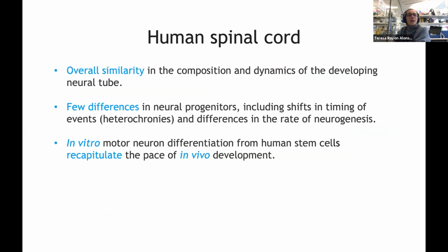So just to finish, what I tried to discuss with you today is the fact that there's an overall similarity in the composition and dynamics of the developing neural tube, that we weren't able to identify that many differences, even though we detected some differences between mouse and human. Specifically, we definitely found some heterochronies in the case of NKX6.2. And also, I think that we were able to show that in vitro motor neuron differentiation from human stem cells is able to recapitulate the differentiation tempo, the speed of development, from in vivo.